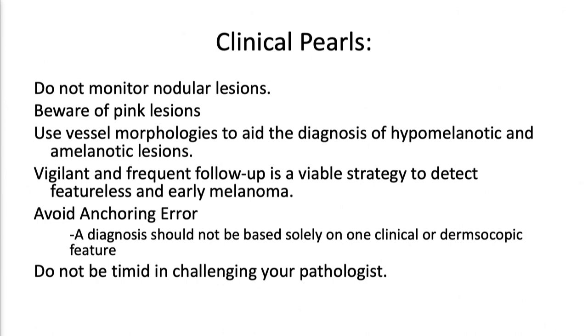And fourth is avoiding anchoring bias. That is, you're looking at a lesion, you stop, you ignore everything else. This is a very, very big pitfall, especially in the afternoon, 2:30, you just had your lunch, you're tired, and you saw 35 patients beforehand. That's why sometimes it's better just to sit down, talk to them, refocus, okay? And don't be timid in challenging your pathologist. And with that, I thank you.